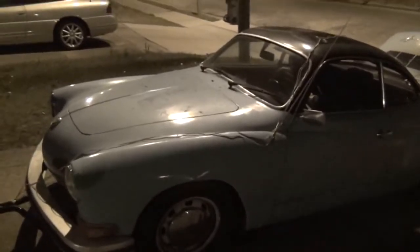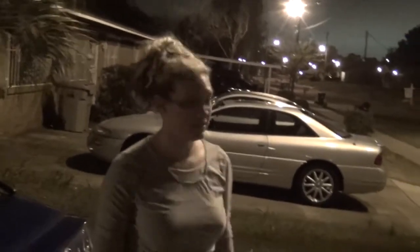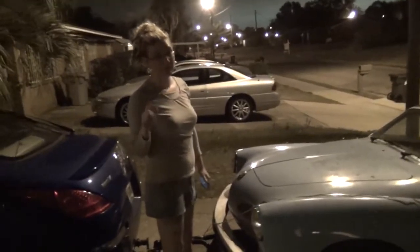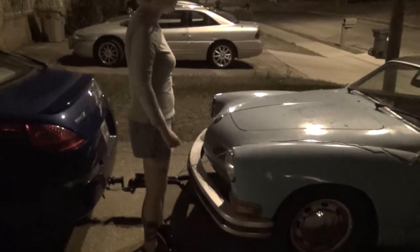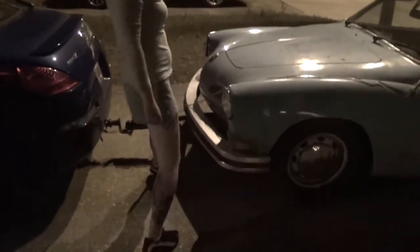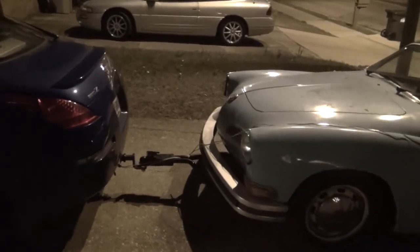We can take time with the painting. This is a great color, so I don't need to paint it right away. But when I do paint it, I think I'm going to do the red and white and make it look like a mini Christine. Okay. You see it's got the big ugly bumpers on it? Yeah. I don't like those. Those are coming off. We're going to go with the classic bumpers. Make the car look like it's older than it is.